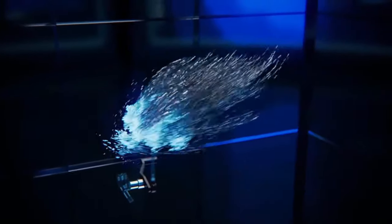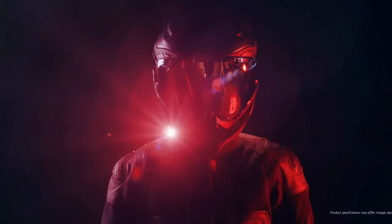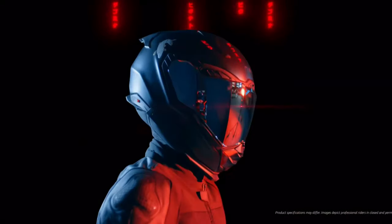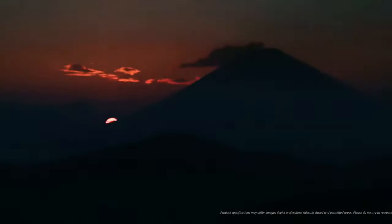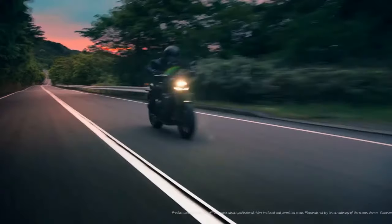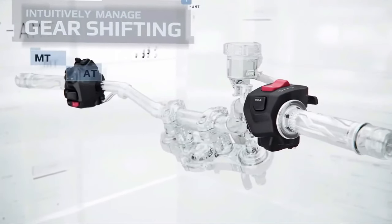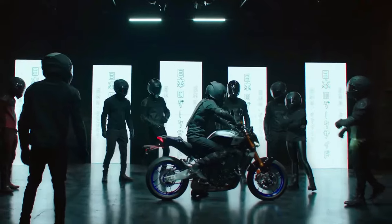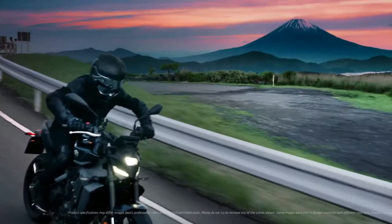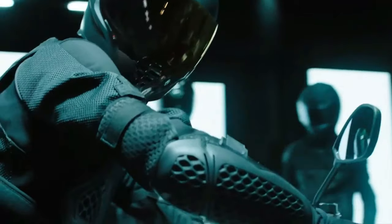These improvements contribute to a smoother power delivery and enhanced throttle response. Suspension. The MT-09 YAMT features an advanced suspension setup with fully adjustable front and rear components. The upside-down fork and rear shock offer a balance of comfort and handling precision, allowing riders to tailor the suspension to their preferences. Brakes. Equipped with dual 298mm front discs and a single 245mm rear disc, the braking system on the 2025 MT-09 YAMT provides strong stopping power and reliable performance.